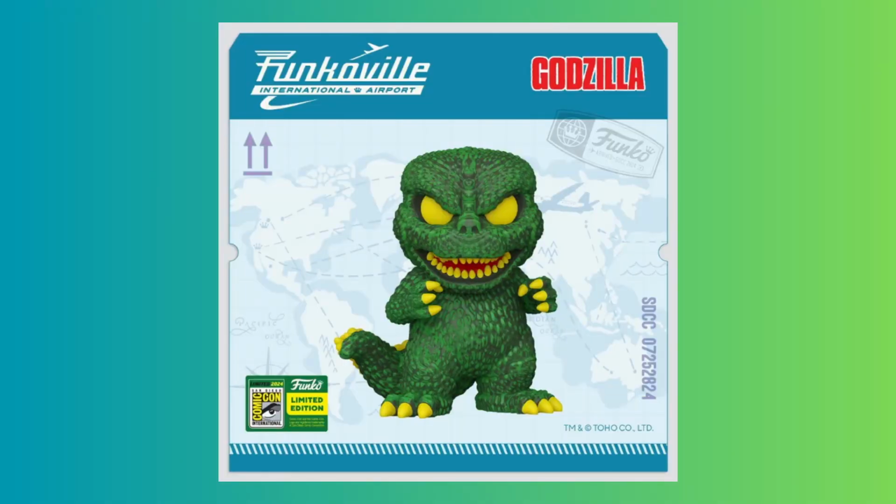Next up on the list, we do have this Godzilla pop. This Godzilla pop, I think, looks really, really great. I think they did great with the accent coloring on the nails, the teeth, and the eyes being yellow. Pop looks amazing, in my opinion.